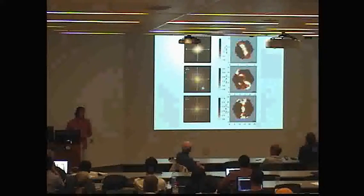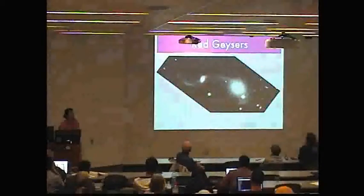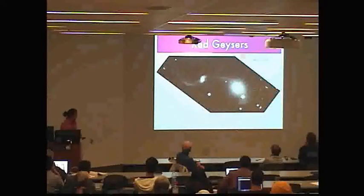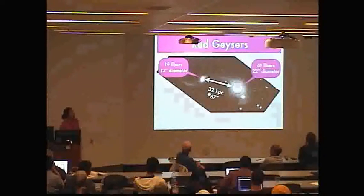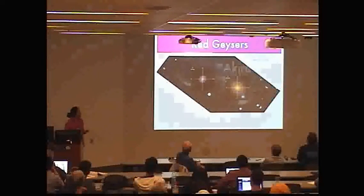To answer that question, let's focus on this red geyser in the middle, which is interacting with another galaxy to its left. They are separated by 32 kiloparsecs, and they're not part of a larger group. MaNGA has observed both these galaxies with two hexagonal bundles of fibers, as outlined in the hexagons. And here are their color composite images, which we've nicknamed Akira and Tetsuo.